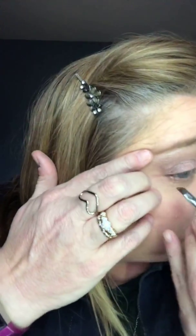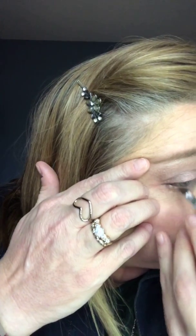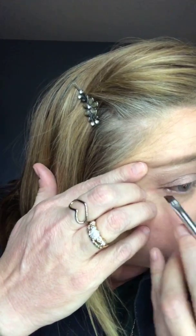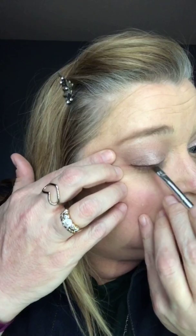And again, I know you're not supposed to pull on your eye, but these eyes just do not cooperate. So I do tend to pull my eye up just a little bit to get that line done nice and tight. Sometimes I start in the center, it just depends. But since I'm doing this eye first, I start at the outer corner and pull it towards the center. Then I get a little more product and keep pulling it.